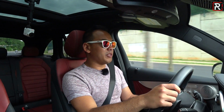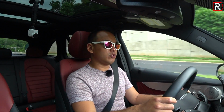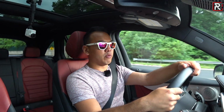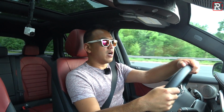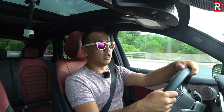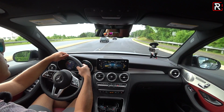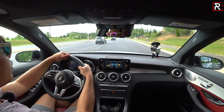Now, in terms of fuel economy, this one here is rated at 22 in the city, 28 on the highway, and I actually have been averaging around 24 mpg in my week's worth of testing, which is not bad. On a full tank of gas, this thing was showing a little over 400 miles of cruising range, which is fairly good. I mean, obviously you're going to be using less gas by going for the 4-cylinder version.